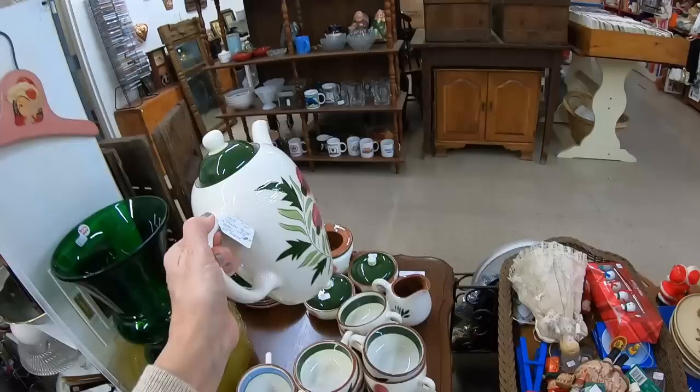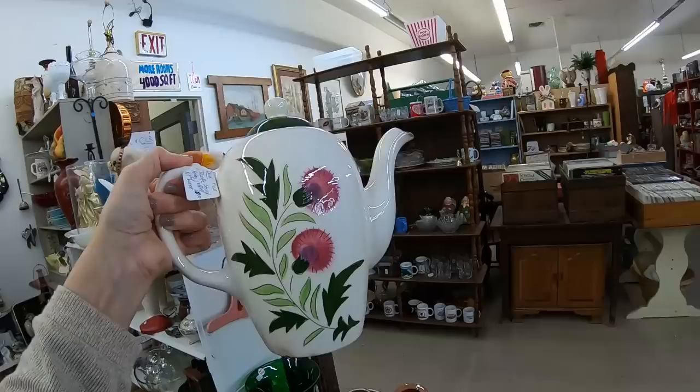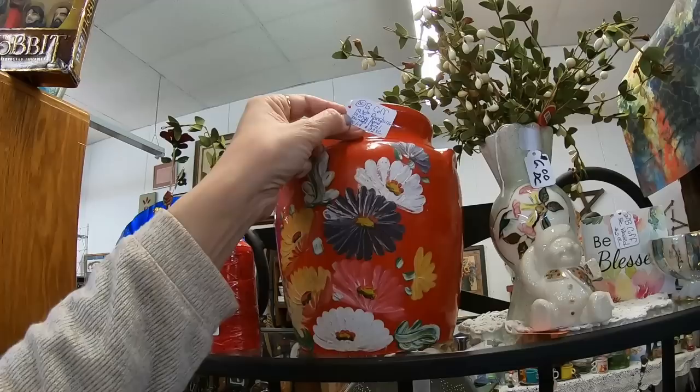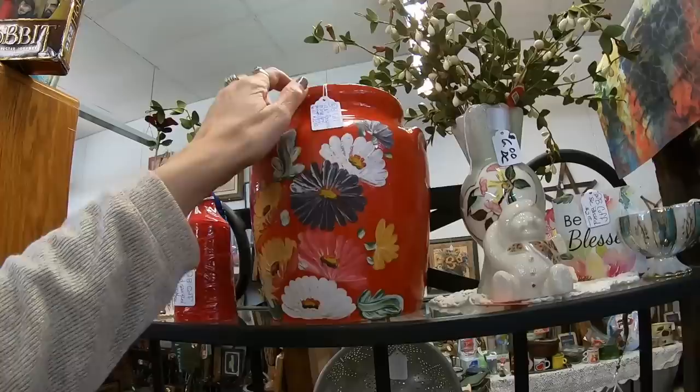Thistle Stengel pottery, coffee pot warmer. Okay, $20. That is beautiful. Again, a little bit of damage, but I really like that pattern. I think this is a Randsburg, 1930s. Yeah, Randsburg orange, hand-painted floral. No lid. This is a cookie jar.